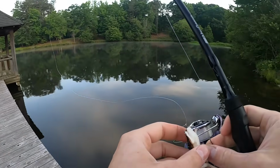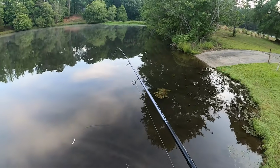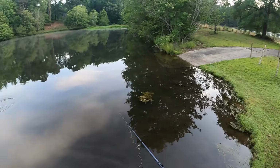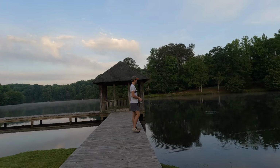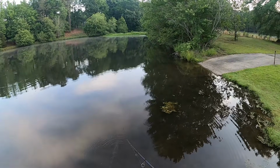All right, so we got the old True Lure frog tied on. I'm curious how this thing looks in the water, man. Absolutely does nothing in the water. There's no shot we're getting a bass to eat this. Oh my God. This thing looks so bad.